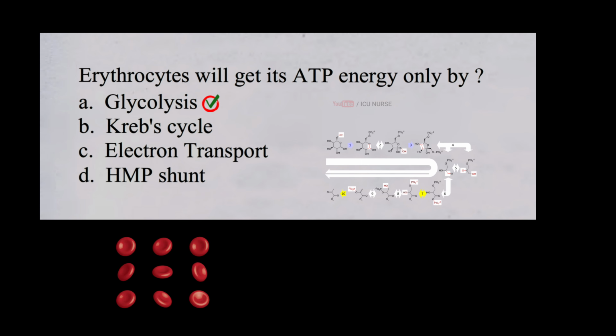Erythrocytes, or red blood cells, generate ATP primarily through glycolysis, a process that occurs in the cytoplasm. The end product of glycolysis, ATP, sustains erythrocytes in their vital role of oxygen transport in the bloodstream.